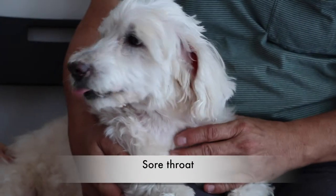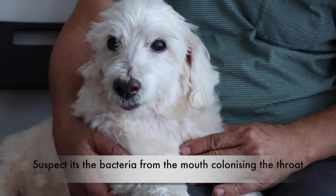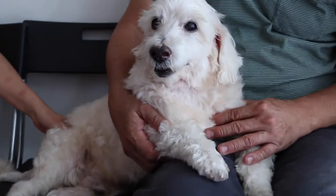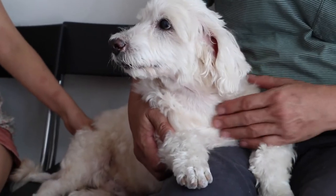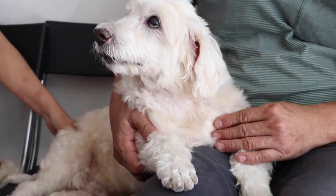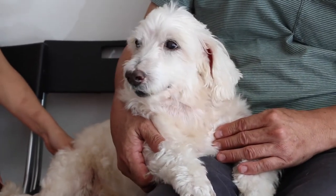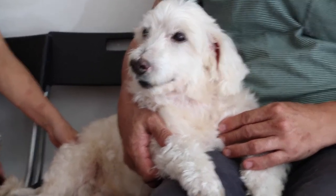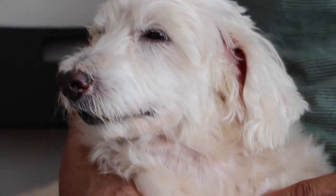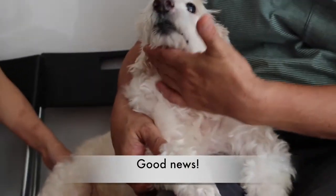He had this sore throat, so I suspect it's the bacteria from the mouth, the tartar, colonizing the throat. So with removal of this tartar, most likely his throat would be much better. So this is a good case for you because you will not see it again. Such a big abscess, you can see on the x-ray, and surviving. Normally, they don't survive after that because of too much bacteria and toxins. So this is January 5, 2015. Case of good news.